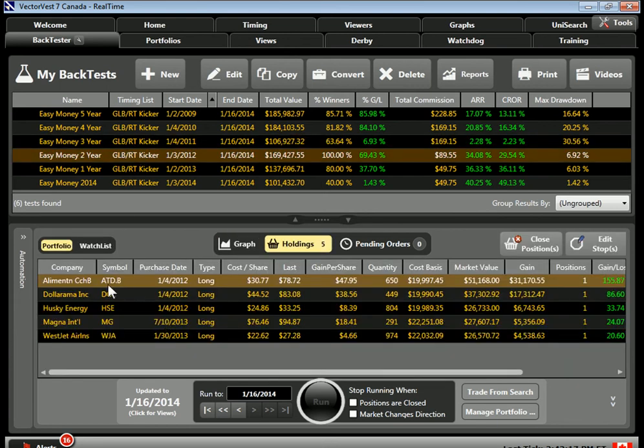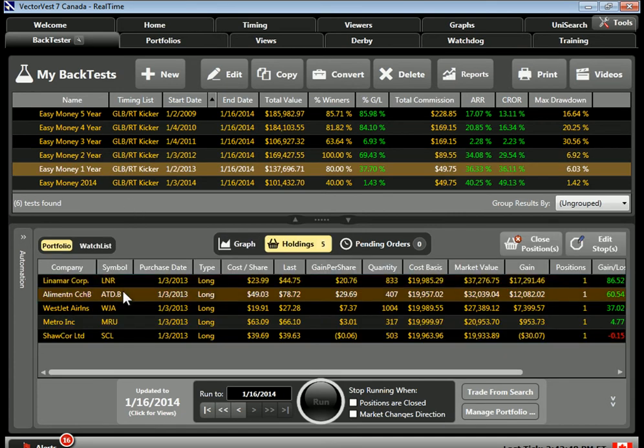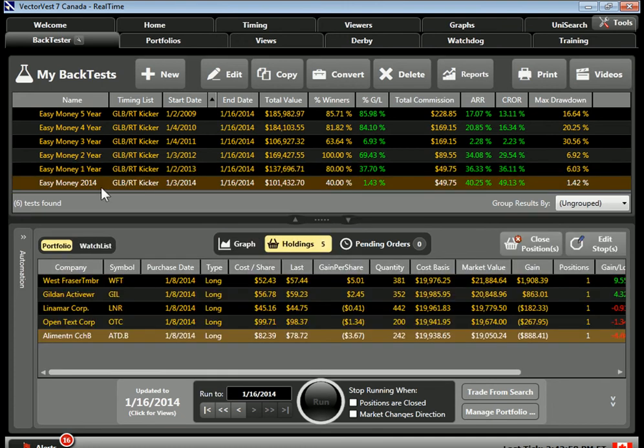The 3-year test, again, although the results weren't that favorable, also identified ATD and MG. The 2-year test had ATD and MG as well. And the 1-year test had for its biggest winner LNR as well as ATD. And even the 2014 portfolio just identified that same stock, ATD. So again, I know everybody tells us that these back tests are great, but how can I take one of these and actually trade it?